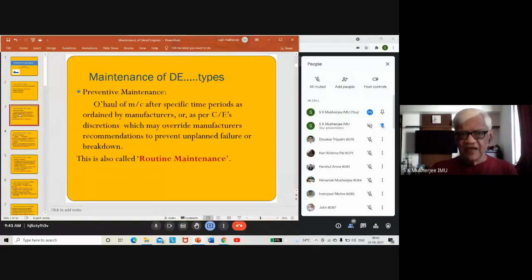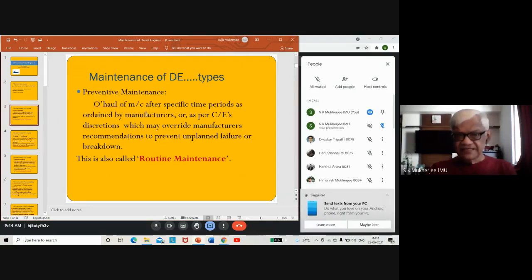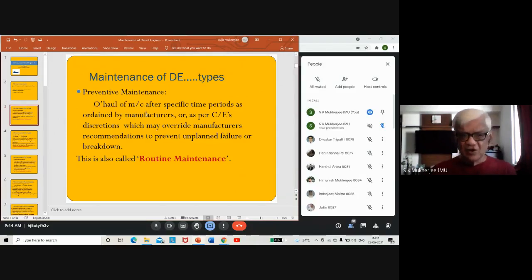Breakdown maintenance will have three. Okay. First, let's finish it. Preventive maintenance. Overhaul machinery after a specific time period as ordained by the manufacturer. Ordained by the manufacturer means recommended by the manufacturers, or as per chief engineer's discretions, which may override manufacturer recommendations to prevent unplanned failure or breakdown.